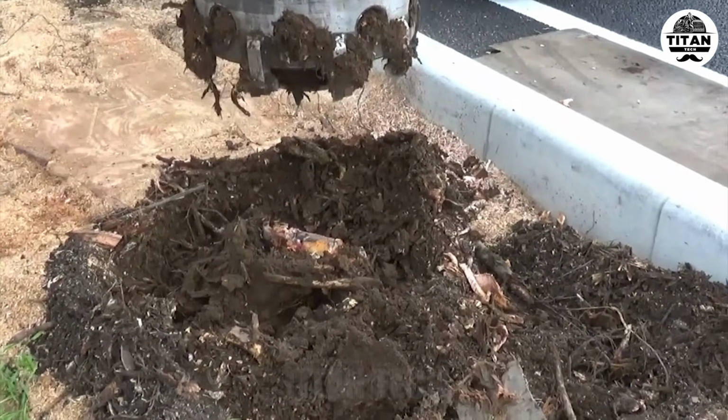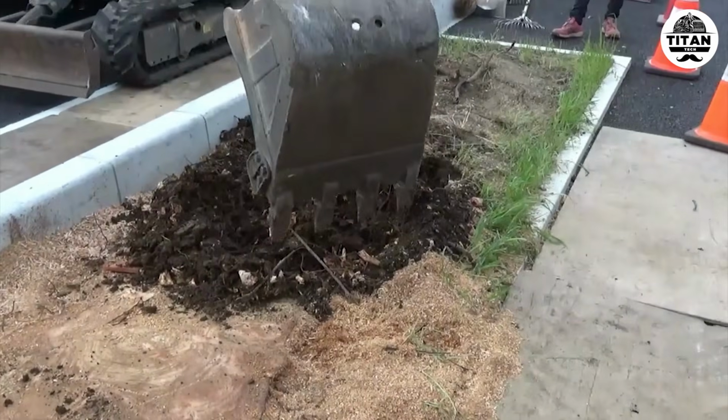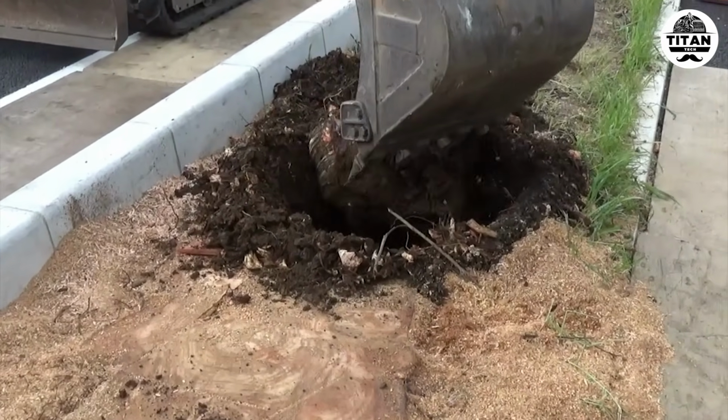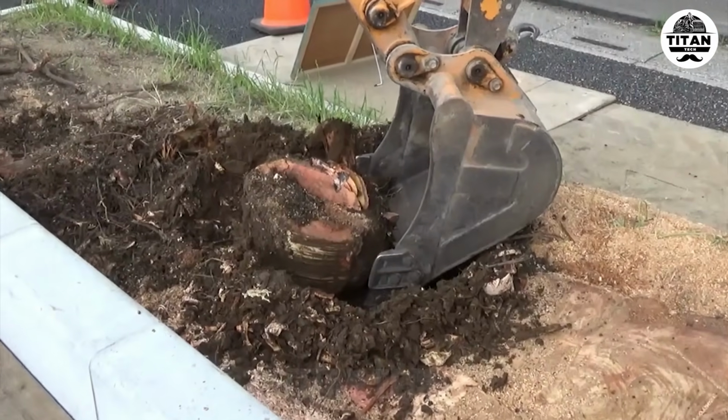No damage to the surroundings, no loud noise, just clean, quiet, and incredibly efficient work. It's ideal for cities where space is tight and disruption can be a headache. Whoever thought of this is a genius.